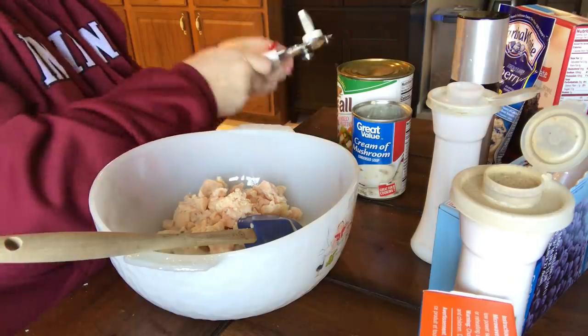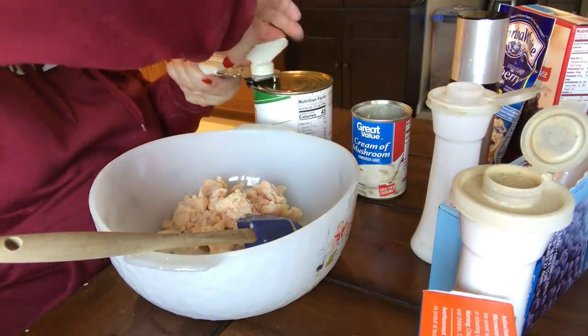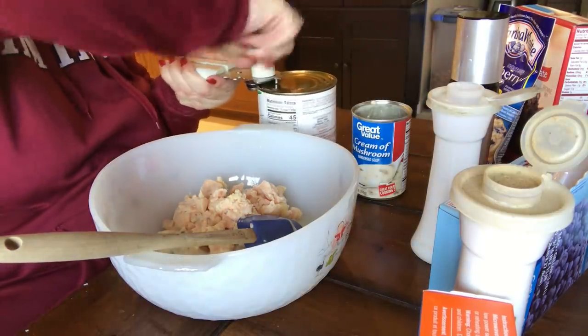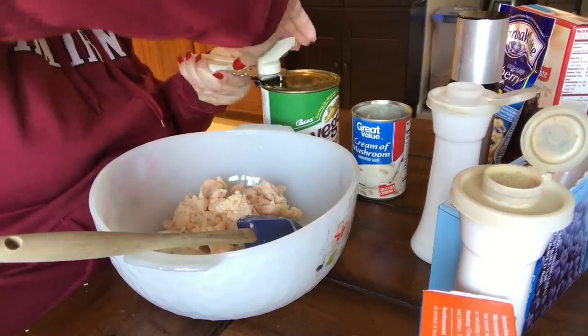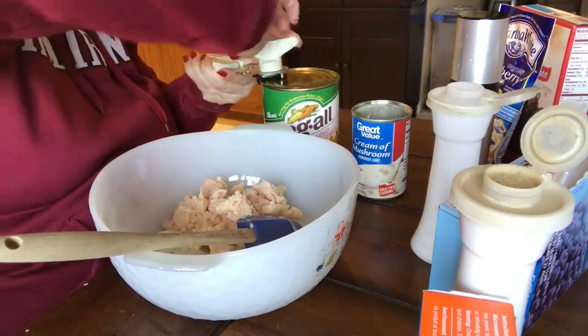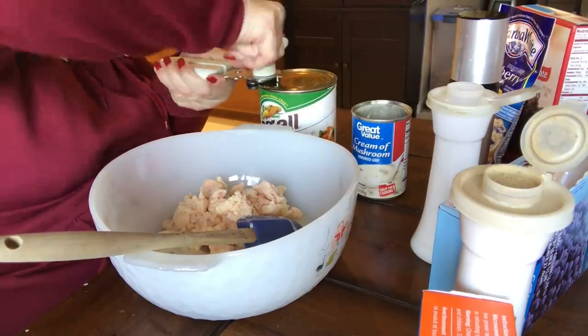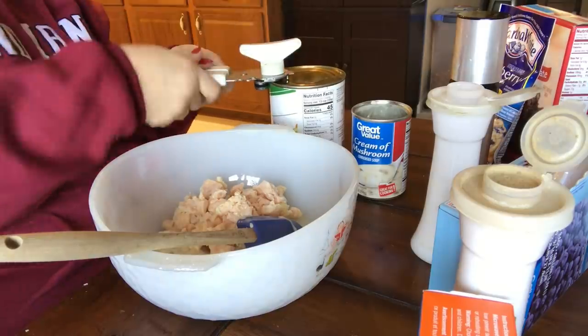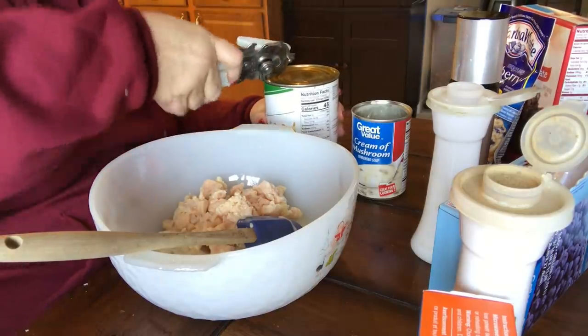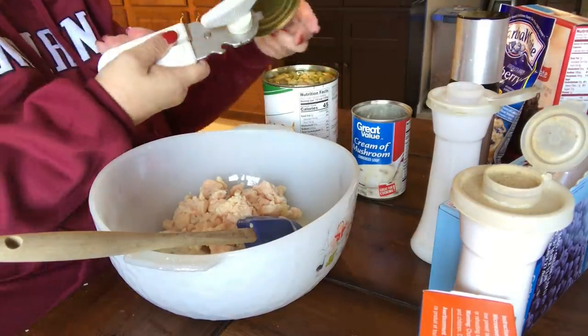And then you have to open the can of Veg-All. And I have a Pampered Chef can opener. I know that people have asked before what kind of can opener this is. I got it from Pampered Chef. It's nice because it doesn't leave a sharp edge. And if you have kids or whatever, they can't get cut by the lid. So I've had this for years and years.